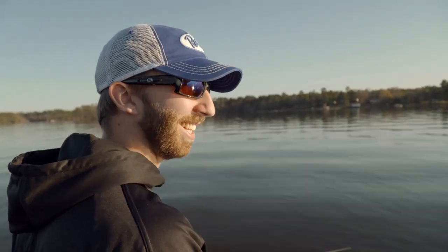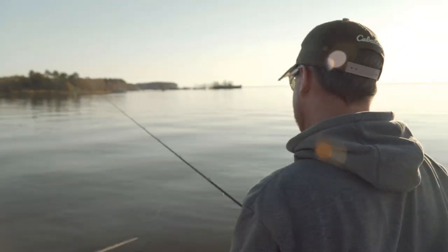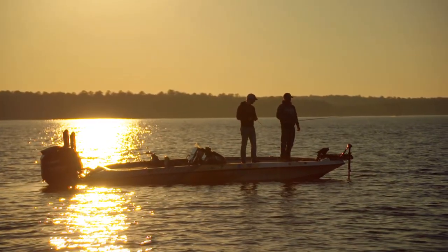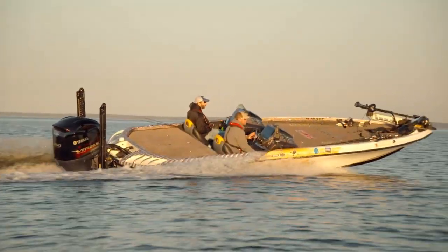Just like we said, as soon as somebody catches another one, we're done. And we're back to casting. And I'm already making another cast. But no, we really do need to get across the lake before it gets dark.